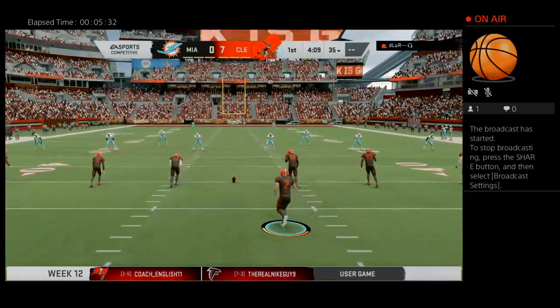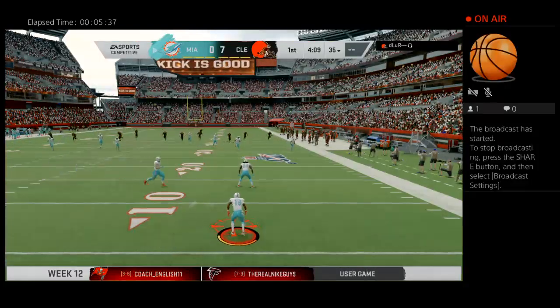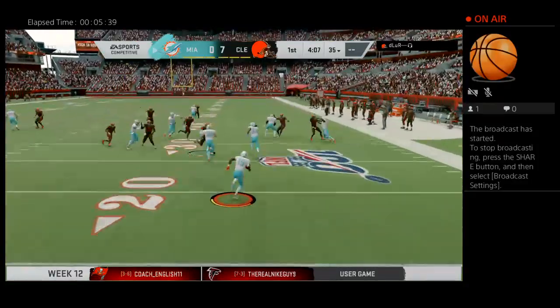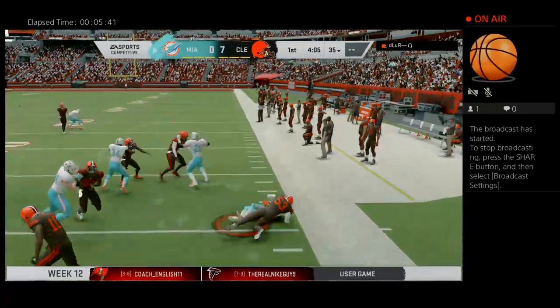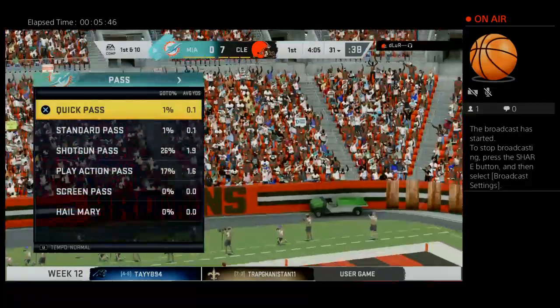The kickoff team on the field now as they will send this one away. This will be fielded at the 8. And nice work on the return as they'll start their drive just past the 30-yard line.